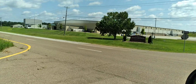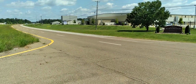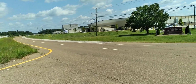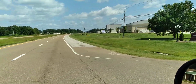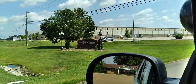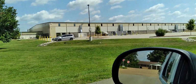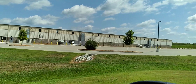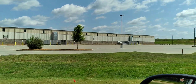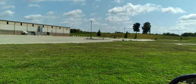Maybe one factory, and there's another factory right over here. I'm not 100% sure about that one. I'll have to do a little research and see exactly what that one is. But that came in sometime after this one did, I believe. So after 2021. Like I said, guys, it's a nice building. The properties are very nice and nicely maintained. A really nice parking lot out here for the employees.